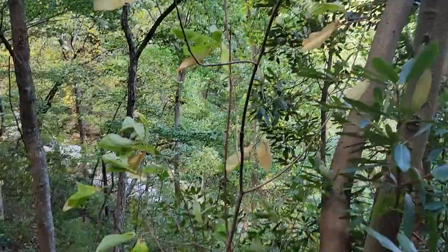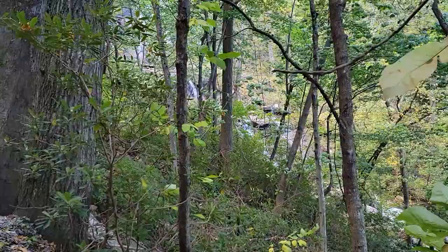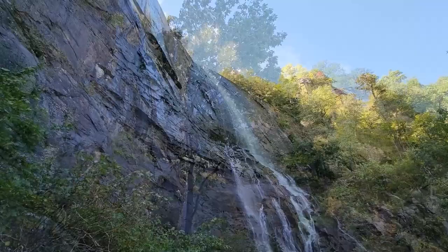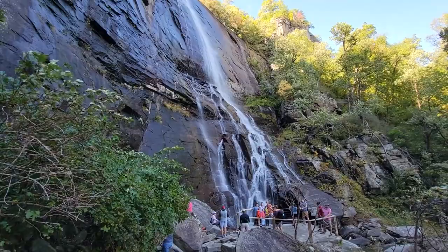And we have made it to the falls. I want to show you this gradual shot of the waterfalls. Pretty cool. Beautiful. We'll head up closer. You see the clouds up there moving past the top. Slowly pan down this amazing waterfall. Here's the bottom here where we're at.